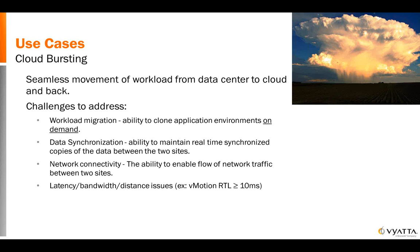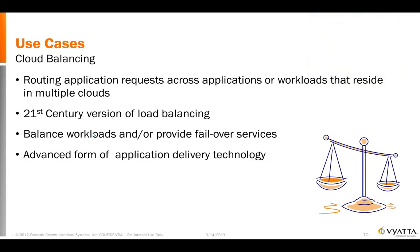It does have a round-trip lag of 10 milliseconds, no greater than that, and it won't work any greater than that. So vMotion, which is often the reason cited for using hybrid cloud or for bursting into the cloud, not always is an appropriate or useful technology.